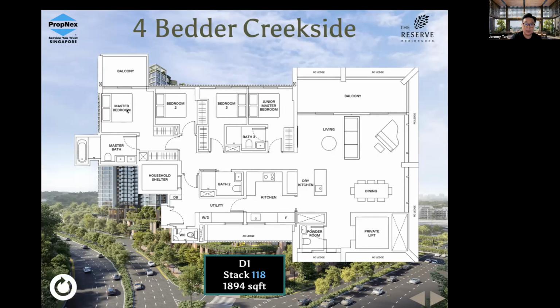I like this layout because when you're in the master bedroom and you need to go drink water in the night, just come out, go over here, take your water, and then go back and rest. Okay, so there is a back door. It's a direct access also. Potentially, if you want to make this a working unit, you also can.